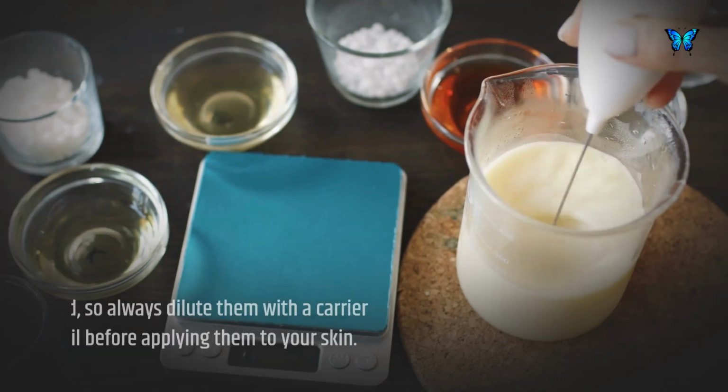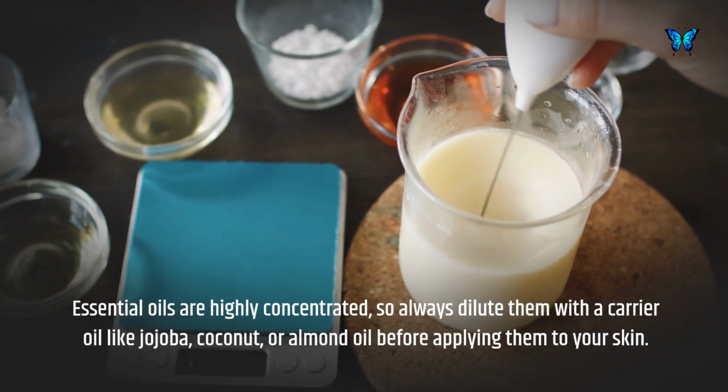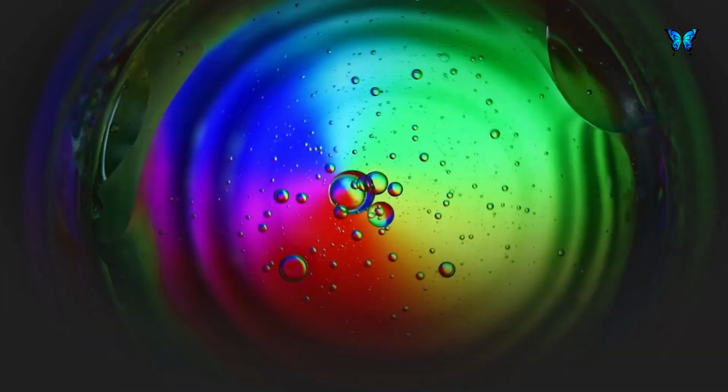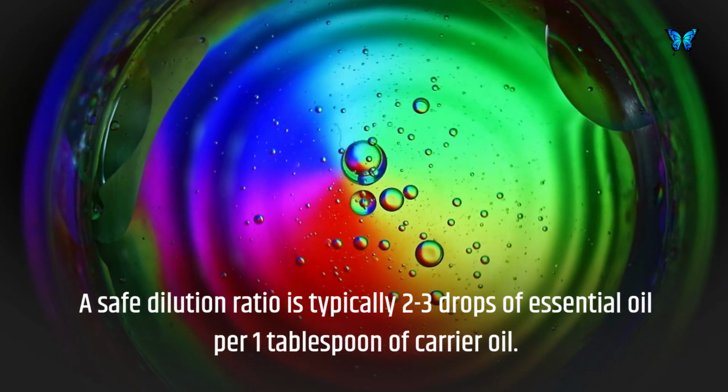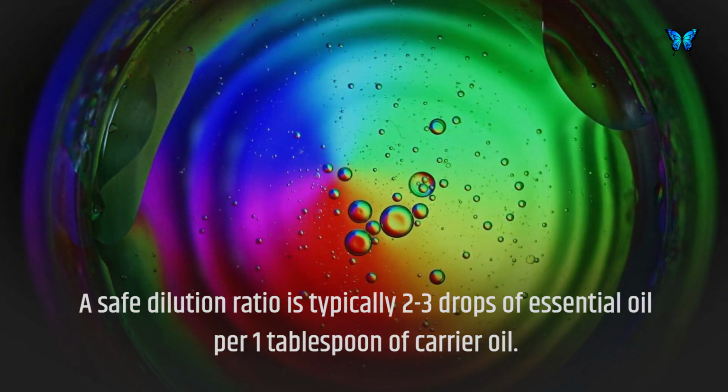Essential oils are highly concentrated, so always dilute them with a carrier oil like jojoba, coconut, or almond oil before applying them to your skin. A safe dilution ratio is typically 2 to 3 drops of essential oil per 1 tablespoon of carrier oil.